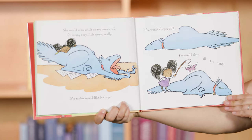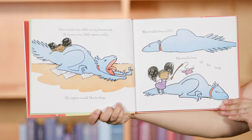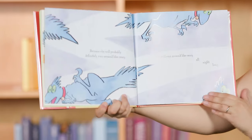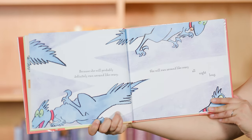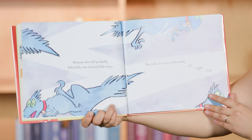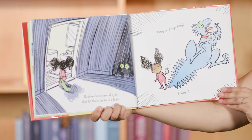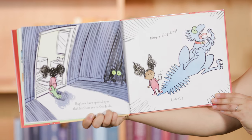My raptor would like to sleep. She would sleep a lot. She would sleep all day long. Because she will probably, definitely run around like crazy. She'll run around like crazy all night long. Raptors have special eyes that let them see in the dark. Ring-a-ding-ding. I don't.